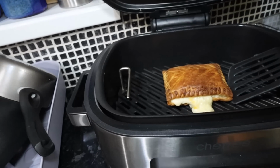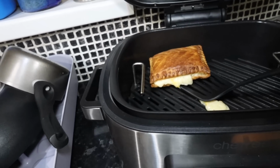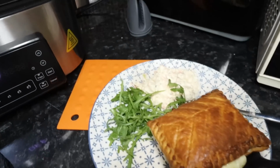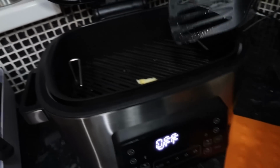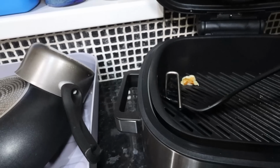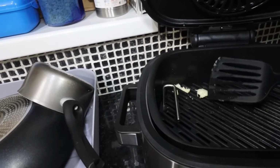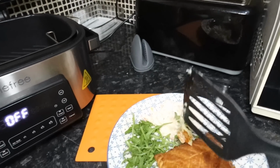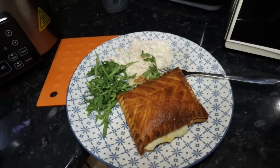Whoa. Right, one-handed vlogging manoeuvre coming up. You'll be pleased to know this is very easy to clean, so it doesn't matter that it's had a little incident. Oh, that looks like the best bit. Oh, I'm squishing it everywhere. This is all going wrong. There's the dinner. I'm going to enjoy that now.